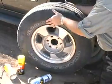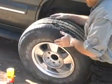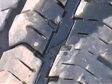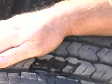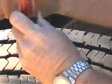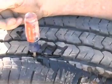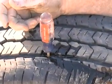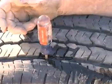Nope, here it is, right there. Remember, see there? Look at that leak. So now we know that we've got a gape in the tire. I'll use a screwdriver here. That's our hole. Well, those are tough to fix.